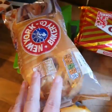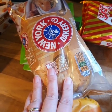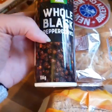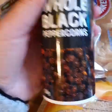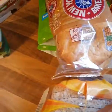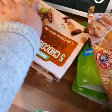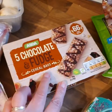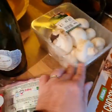Bagels, I love bagels. These are the ones that, if you're following Slimming World, are a healthy extra B. Black peppercorns, always have loads of these in. I just think black pepper has a much nicer taste, so we always go through lots and lots of them. Stock pots, these are Asda's cereal bars. These are the ones which, if you're following Slimming World, are your healthy extra B.